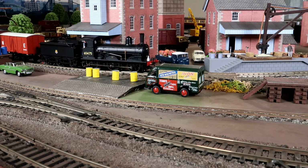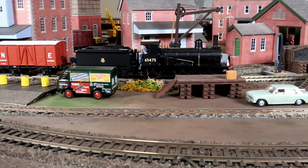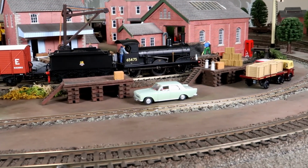The J15 pulls into the loco siding by the goods shed and now needs to be shunt released. You may have caught a glimpse of a diesel shunter earlier on.